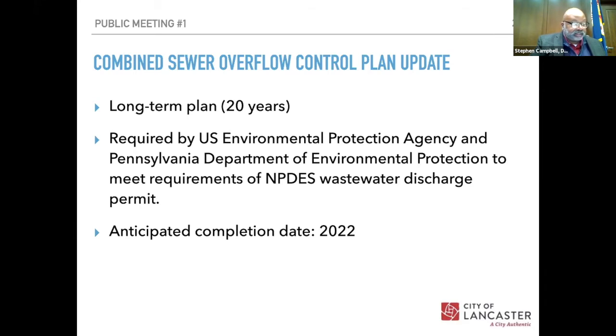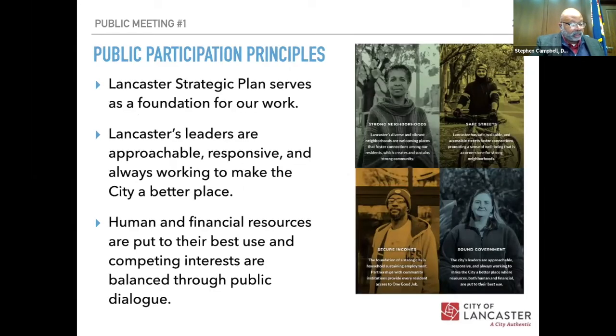The consent decree sets a strict enforceable schedule for developing the plan, which we expect could take up to 3 years. The information we're going to present now will provide a foundation for your participation in the development of this plan, which we expect will require significant resources to implement. The city's commitments to strong neighborhoods, safe streets, secure incomes, and sound government will guide our work in developing this plan. We will be looking to the public for input and feedback as we seek solutions that offer the best water quality outcomes with the financial resources of the city and its residents.